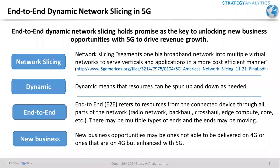So to start off with, just a couple quick, pretty basic definitions. There's a lot of great research and material out there, and I encourage you to search for that if you don't know much about network slicing. But one definition I really liked is that network slicing segments one big broadband network into multiple virtual networks to serve verticals and applications in a more cost-efficient manner. And that's from 5G Americas in a white paper that they put out.